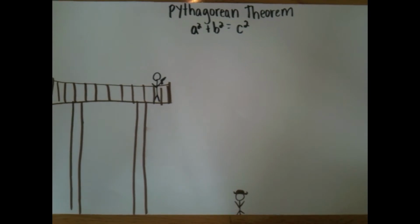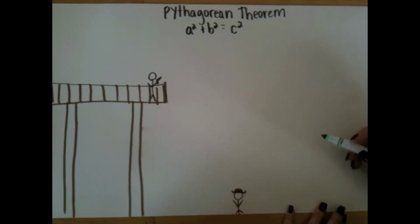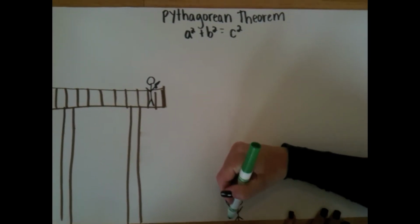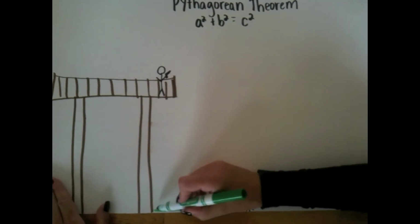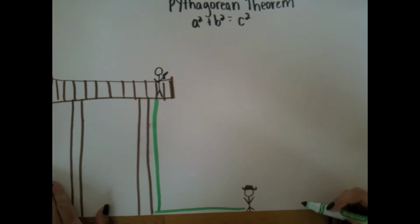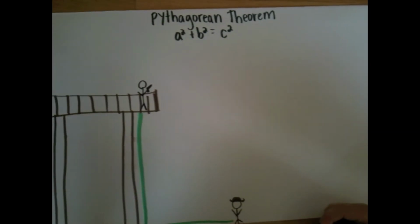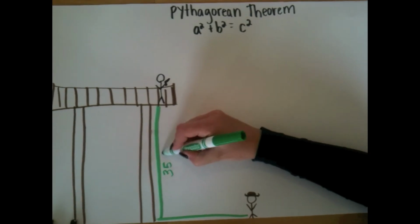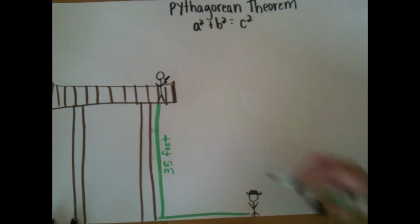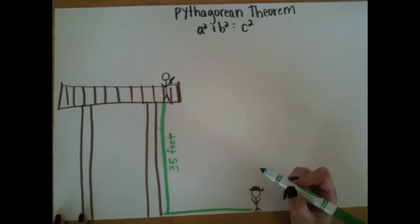Okay, so that was the second one. We knew that we had to make a right triangle. So we made the right triangle from me to the top of the deck, from me to the deck, then the top of the deck to the ground. And we measured the top of the deck to the ground as 35 feet. And then from the deck to me was 20 feet.